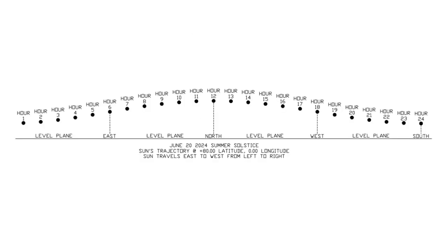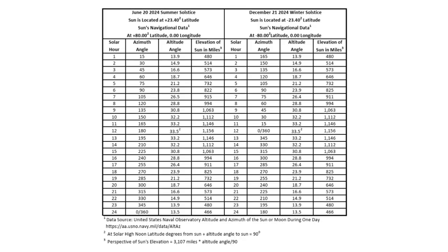We see the sun's trajectory at plus 80 degrees latitude. Since plus 80 degrees latitude is north of the sun, the sun travels east to west from left to right. Now we will look at the navigational data for December 21st, 2024, winter solstice.